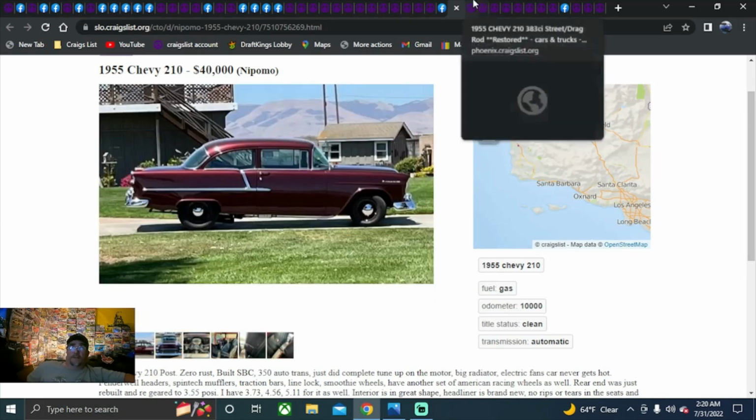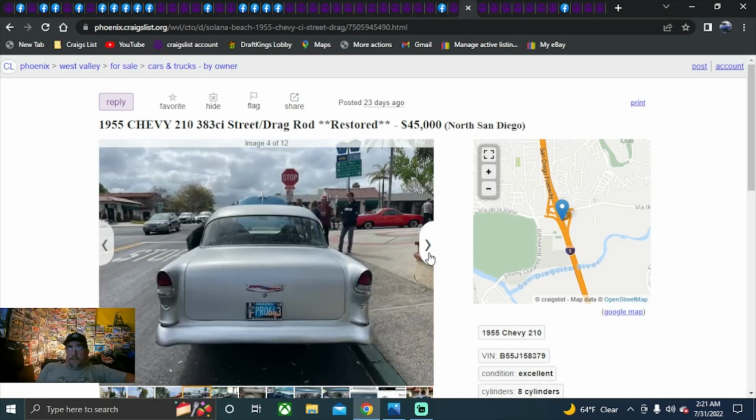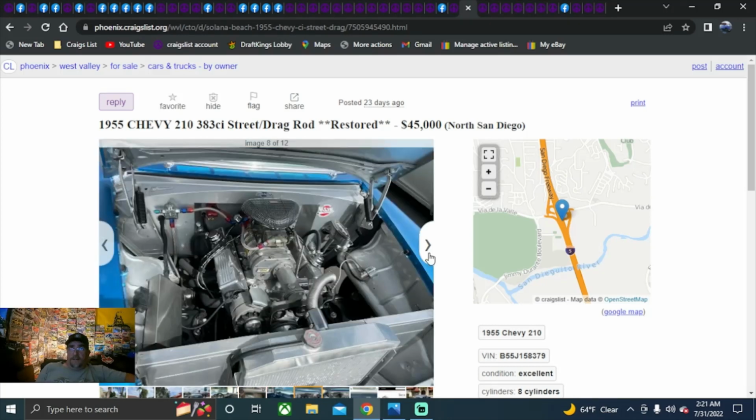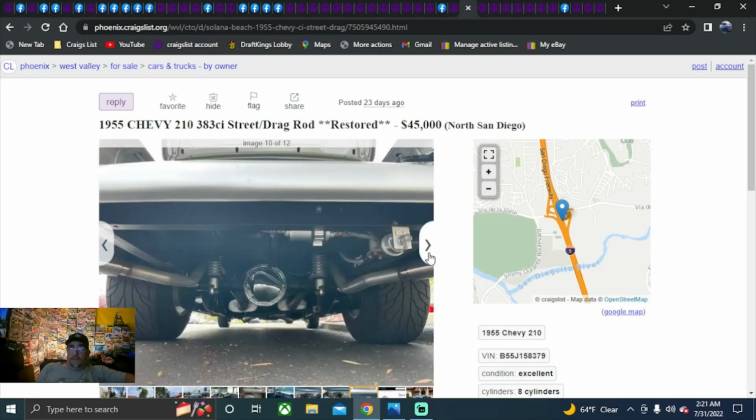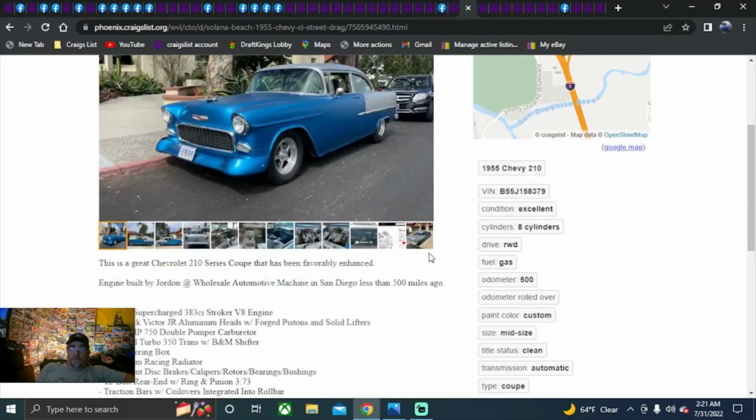On to another one. It's going to be in Phoenix, 1955 Chevy 210, 383 cubic inch street drag ride, restored. 45,000. A little over 3 weeks. Again, blue and silver. Yep, this is Pro Street. Got interior in it. Yep, you see it right. Got a supercharger on it too. So I'm sure this one will go. Probably the fastest car we've looked at yet.